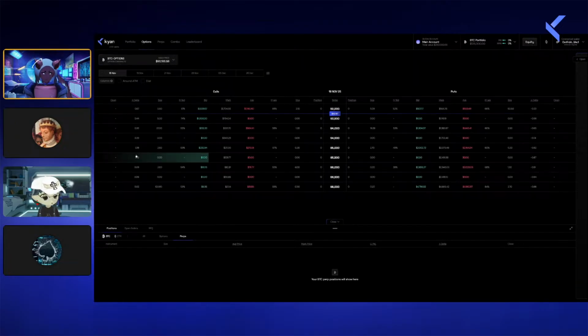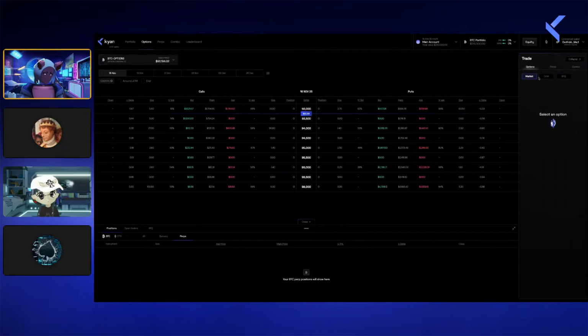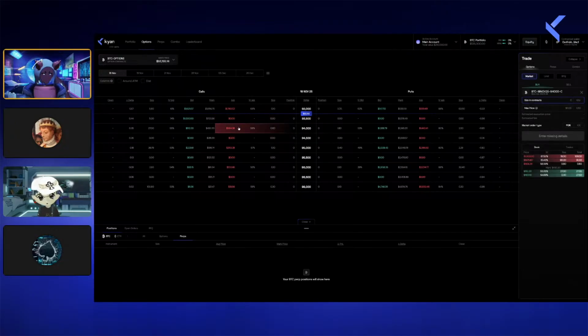Click on options. This is where the options order book will be found. Click this open button. Here's your little trade cart. You can really do everything that you want to right from here. You can customize all of your orders from here. Let's see. We'll just click on anything, and you see how it automatically fills everything in for you other than the share of contracts and the max price that you're willing to pay for these.